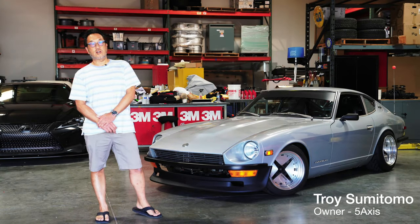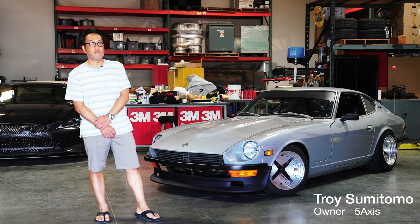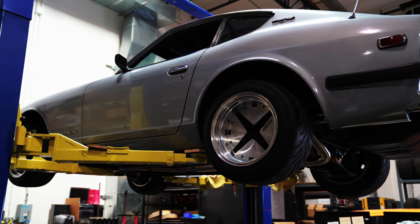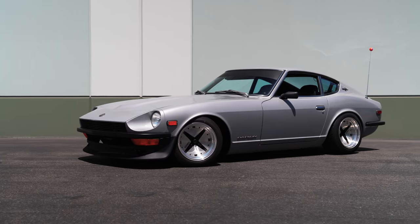My name is Troy Sumitomo. I'm the owner of FiveAxis, and behind me is my 1971 Series 1 240Z. I've had this car since the early 90s, and my goal with this vehicle was to make it look like I still had my car from back in the day when I was a kid, and that would be in the 80s.